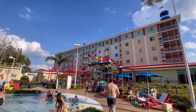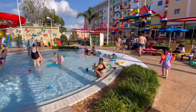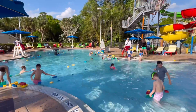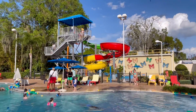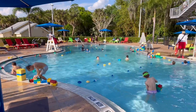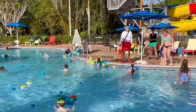All right, we have made it down to the pool. It is fabulous. Look at all of these floating Legos that you can play with. Great area. There's a fun water slide. The kids are already in the water and having a blast. There's Cannon. I think Molly's headed to the water slide.